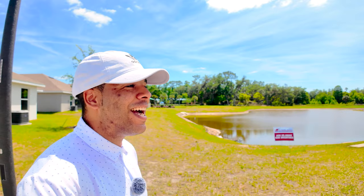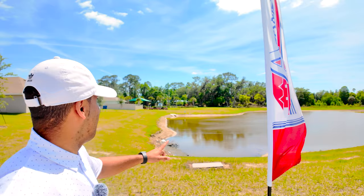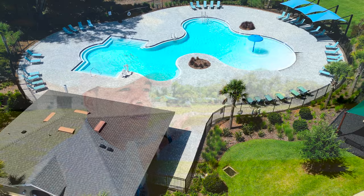I wanted to start this off somewhere that's nice and pretty. We're here at the Adams Home site, right across from this little lake right here. We've got the beautiful pool. They've got a really nice pool here for the residents of the community.